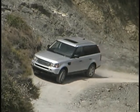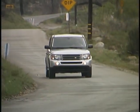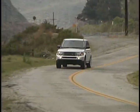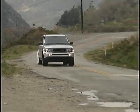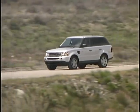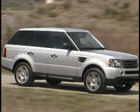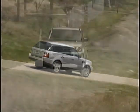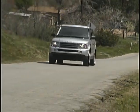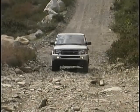Pricing for the Range Rover Sport starts at a bit over $56,000, and our test model came in with a sticker of right around $61,000. We see the Range Rover Sport as a vehicle for someone who wants a performance-oriented SUV with outstanding high-speed handling, but one that's still ready to tackle very rugged terrain. Again, that is an unusual combination, but if that's what you'd like, get down to your Land Rover dealer to check out the Range Rover Sport.